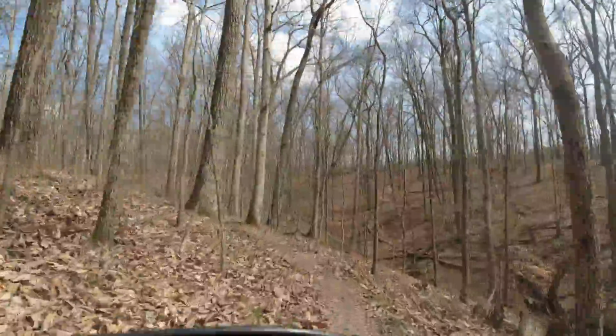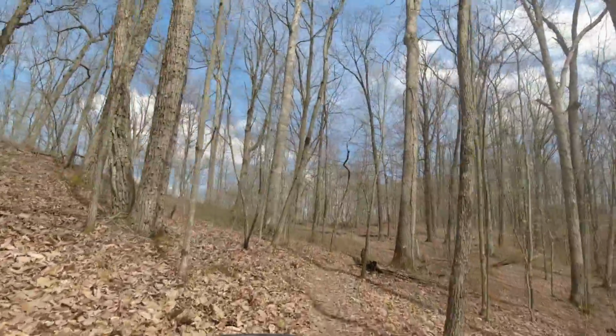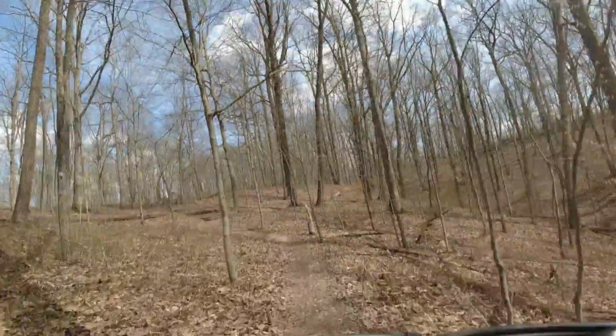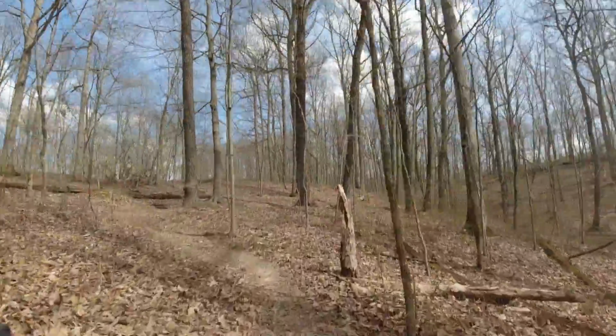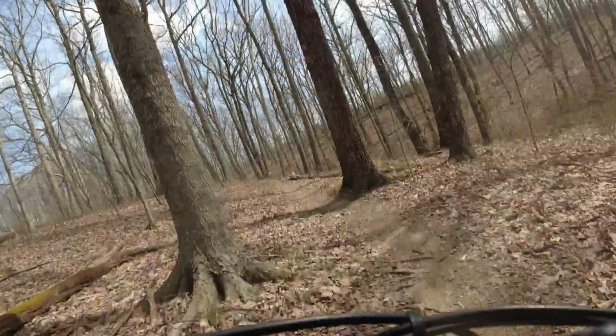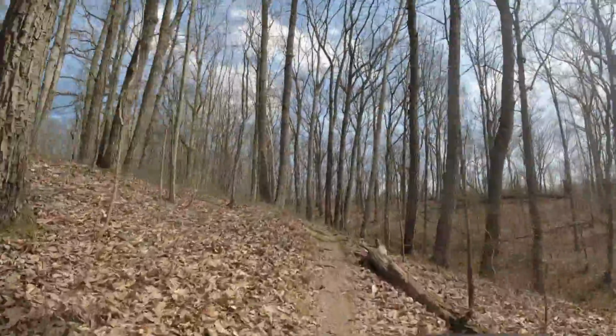Anyway, this is kind of the last section of Copperhead, and I didn't videotape a really cool rock formation that you have to climb up on the trail. It's kind of difficult. It's uphill, as well as technical uphill and a switchback, so there's quite a bit going on.